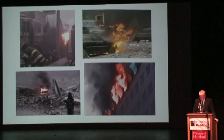I captured this image on the lower right of fire emerging from the east side of Building 7 from a video released by NIST this last year. It shows an odd blue flame bursting from one of the windows. I should have tried to insert the video, but I didn't. It's very interesting. Although there's not one temperature for a blue flame, it typically is indicative of a fire in which the temperatures reach several thousands of degrees Celsius. Definitely not a typical office fire.